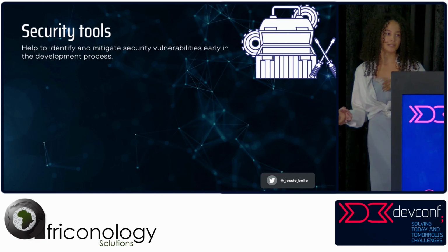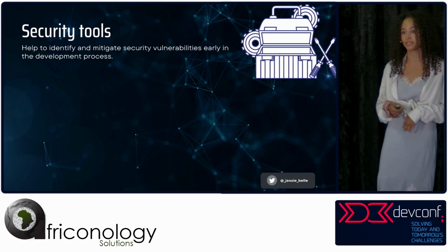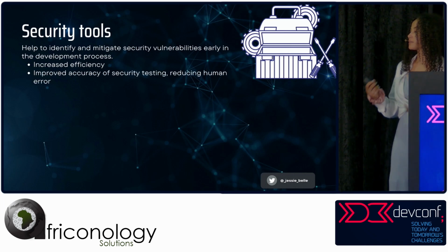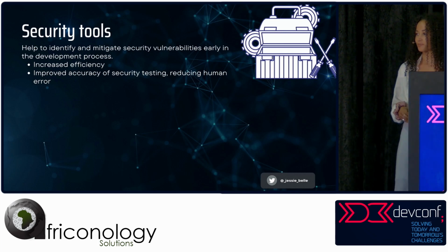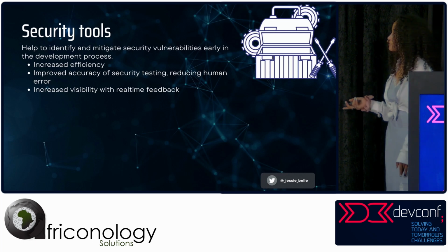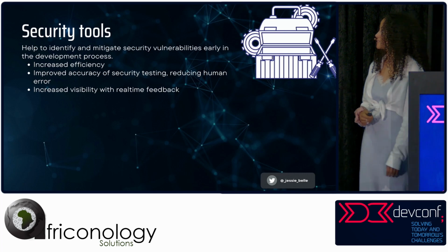Security tools help to identify and mitigate security issues early in the development process. That's their goal. We want to use them to save us time in the long run and make us more resilient. Some of the benefits are that they provide increased efficiency and they help to alleviate the burden of repetitive tasks. They also can help to reduce human error. The automation can pick things up that maybe a human might not when we're doing code reviews. And then also they increase visibility. Quite often our security tools are able to provide us with real-time feedback, and we see that with SIEM tools that are able to provide us with event data that we can analyze.